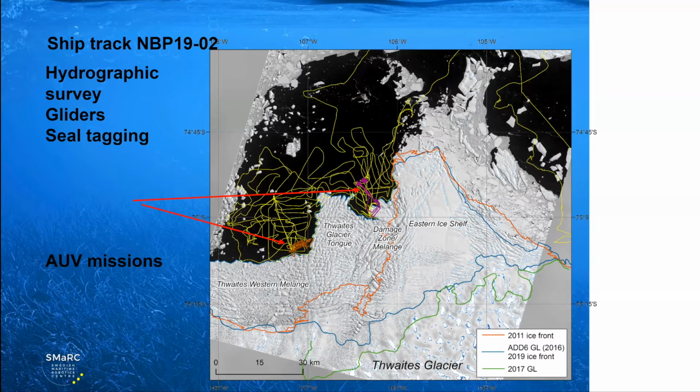And this is the ship track. Yellow here is the ship track, and those colored tracks here are our AUV tracks. But we did 13 missions all in all, and I'm going to tell you the results about this one, the purple, and the brown one here. Those went partway under the glacier. And the reason why we have these lines going back and forth is that we did some multi-beam surveying with the ship as well.